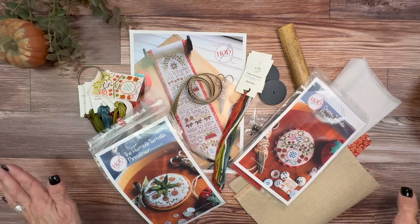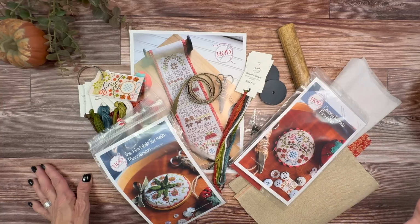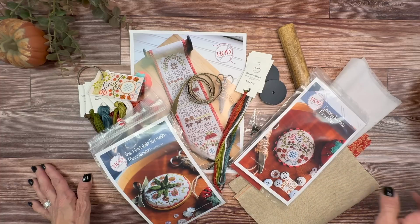But this was, oh my goodness, I was just blown away by the presentation, all the details that Cathy thought of, and just the quality of everything that came together. And this is just going to be a joy to stitch.